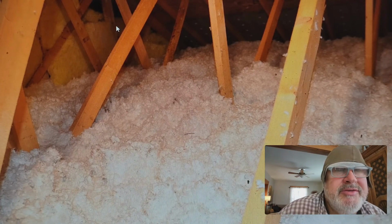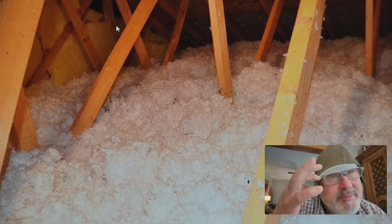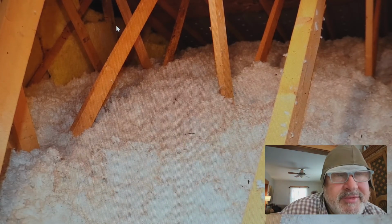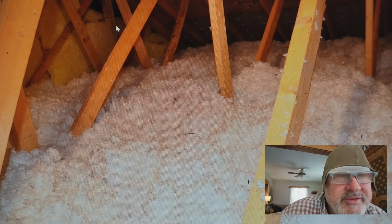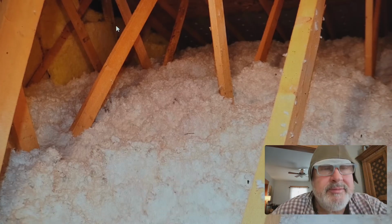So here you can actually see the little mouse trails, and most attics have mice. You don't want them up there for like 30 years because they'll ruin your insulation. It's going to start to stink like mouse urine. So always check it out, throw some poison up in there, take care of that. But that's not what this video is about.